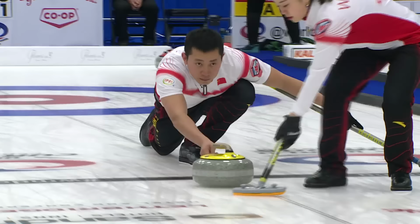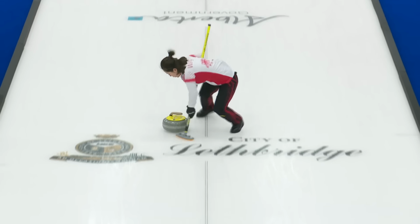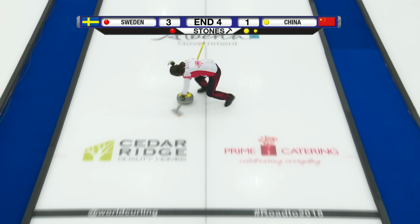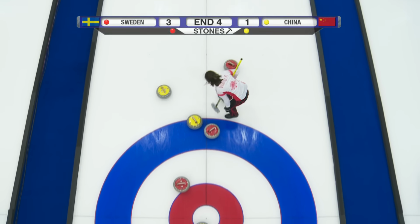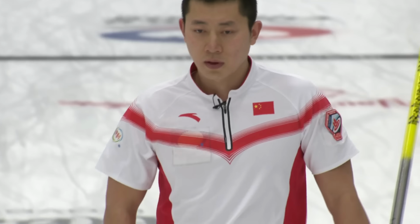Again, just with controlled weight. Just want to catch the Yellowstone top 12. A little bit on the high side here. Starting to bend big here. Going to crash on the guard. And there's a bit of an opportunity for Sweden again.